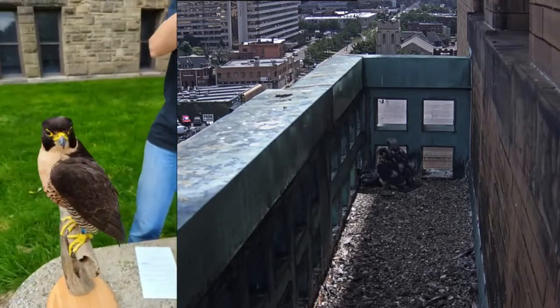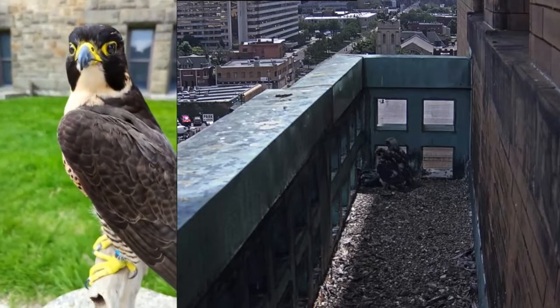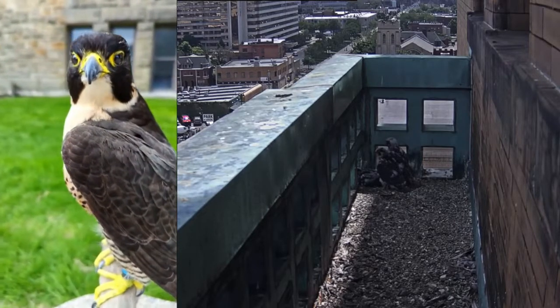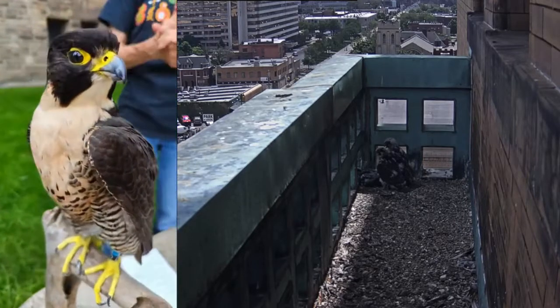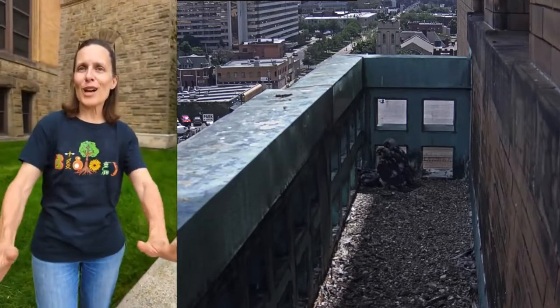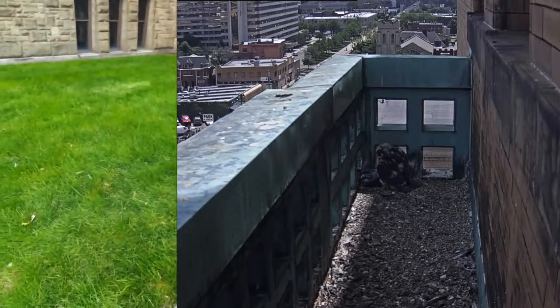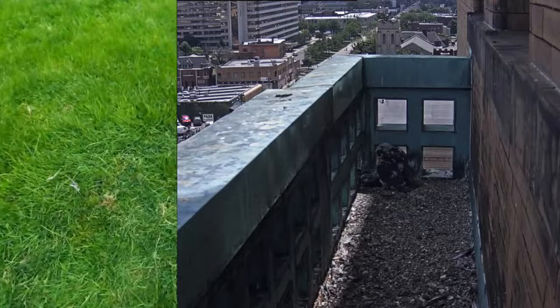So if something is in the way, like a semi, you might just hit it. Weather can be a factor, lack of food can be a factor. So they are susceptible to some things, but fortunately, humans don't have a whole lot of impact on them other than accidentally. You just had a piece of a bird drop behind you.